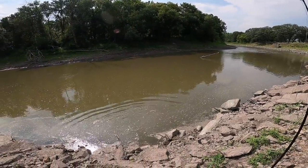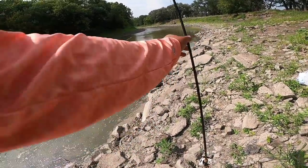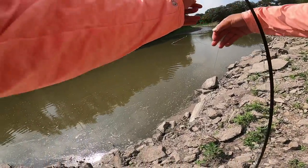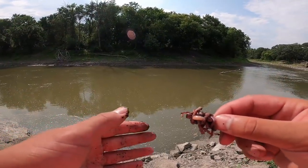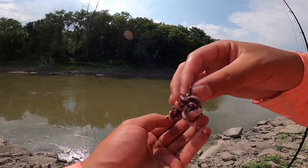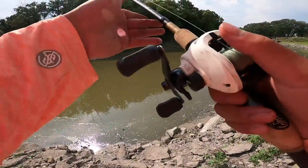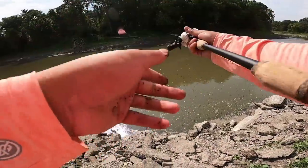Oh my God, that was insane. I can't believe I just got a freaking walleye right here. Well, I guess we're going after catfish. We're going after walleyes now. Well, that was definitely interesting. I did not expect to catch a walleye, but when you throw a bunch of worms out like that on the bottom in a river, I guess I should have expected a little bit more. But wow, what are the odds of that happening?